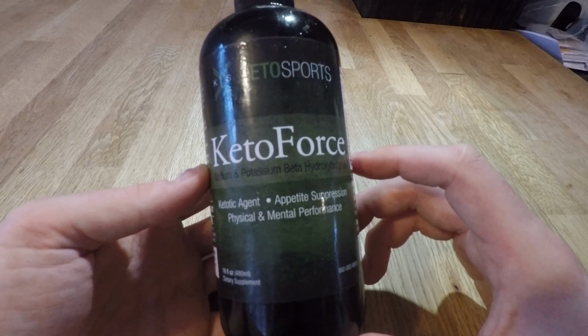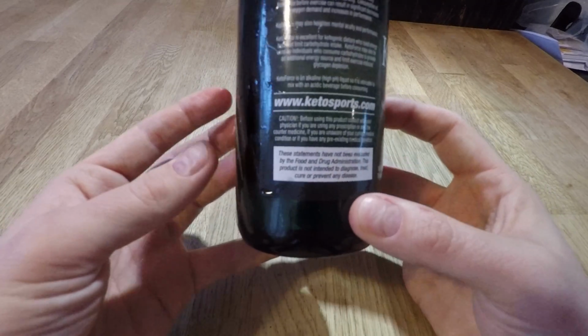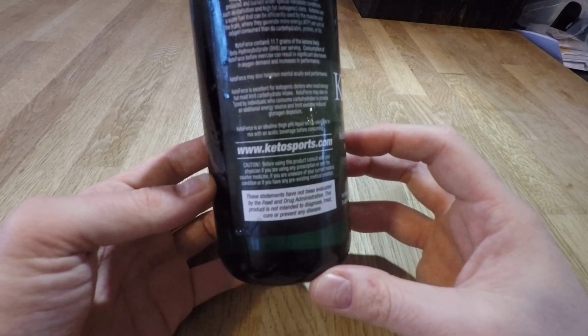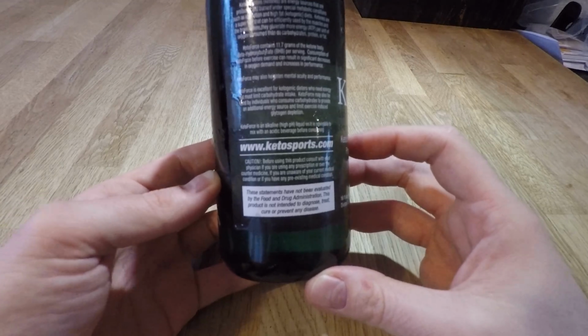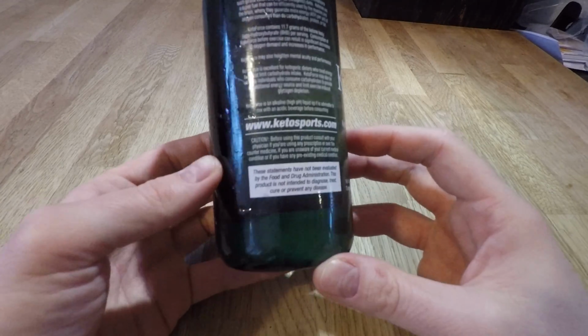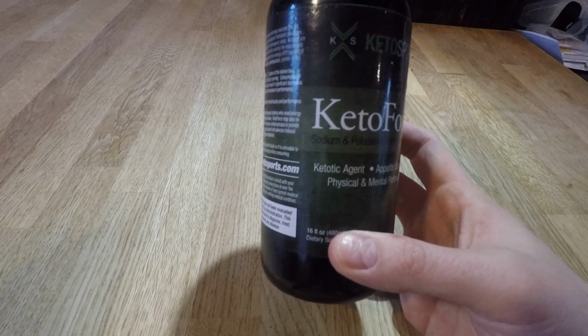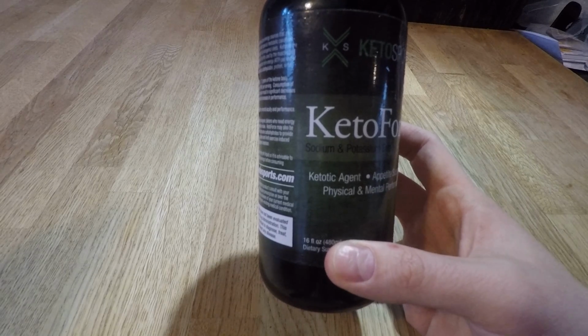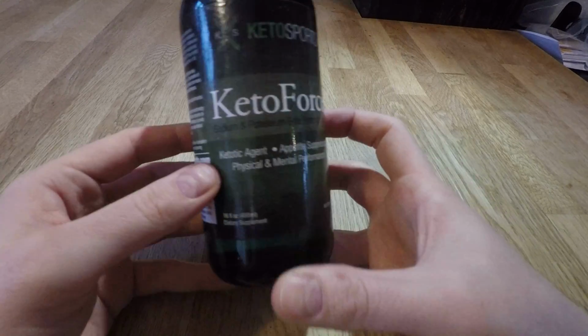You're not really going to notice it, but I guess it would taste like a really good electrolyte drink, with the salty type taste, it's like a salty taste but not salty, if you get me. But it's worth checking out. I think it's slightly cheaper than the Keto Canna, and it certainly goes a little bit further than the Keto Canna. Like, you get more doses out of this.